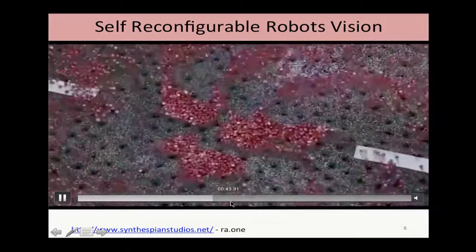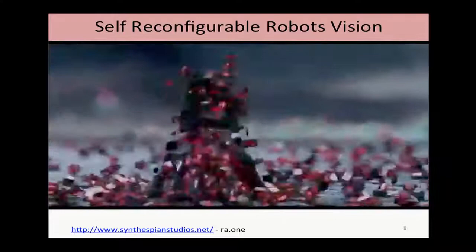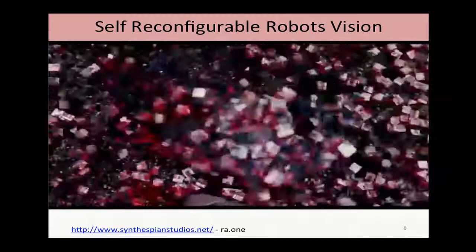The essence of our goal here is to make lots of small modular robots that can come together and build either a structure or a larger robot. In this case, they obviously have access to far more advanced technology than we do, but it definitely shows what we would like to accomplish in 20 or 30 years.